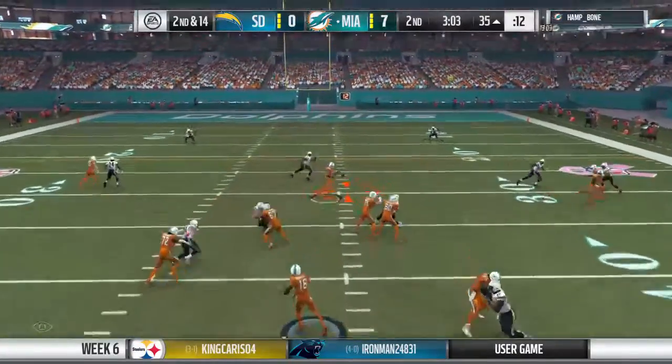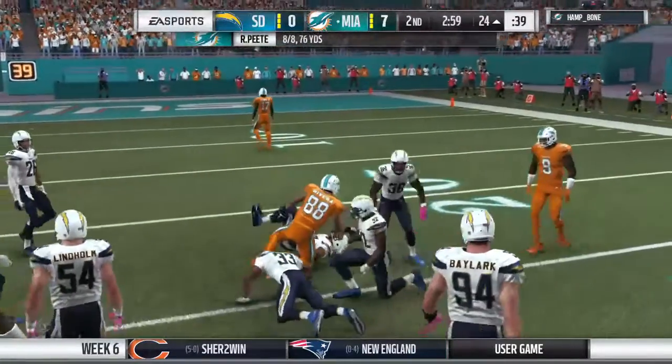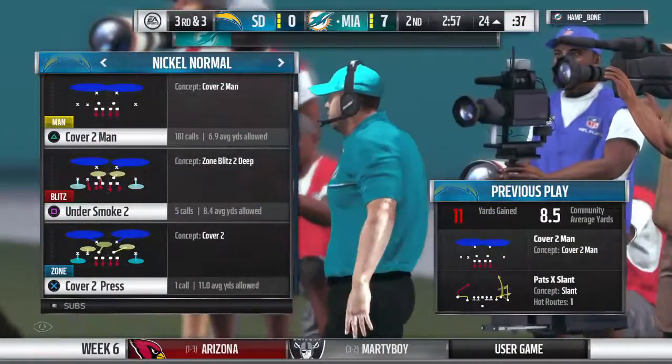Now they'll throw here out of the gun. Throws a quick hitter on the slant. That's complete. They get 11 back on that one. It leads to 3rd down.